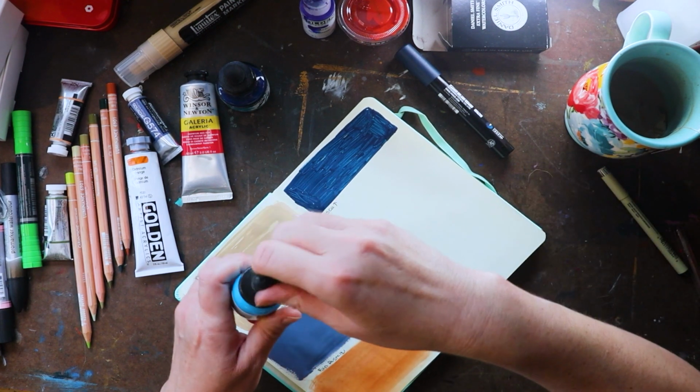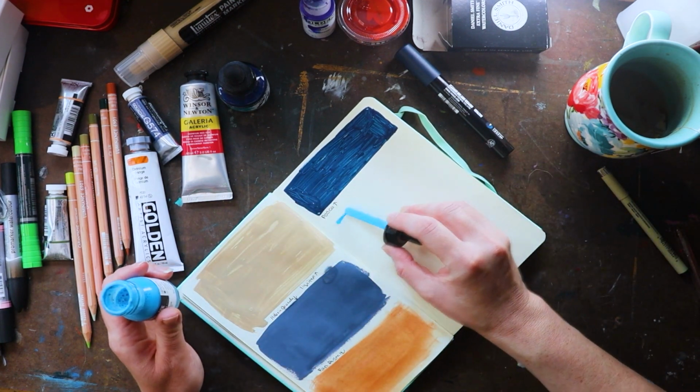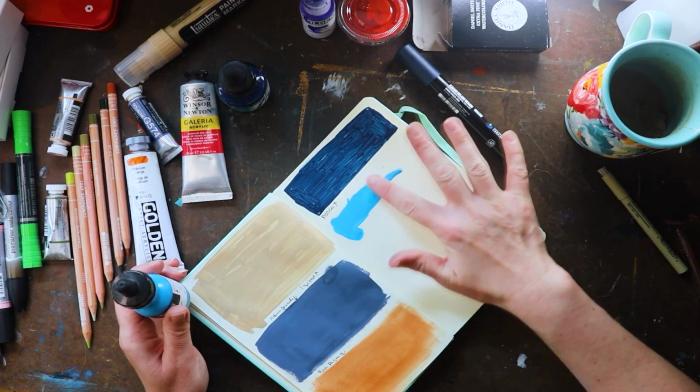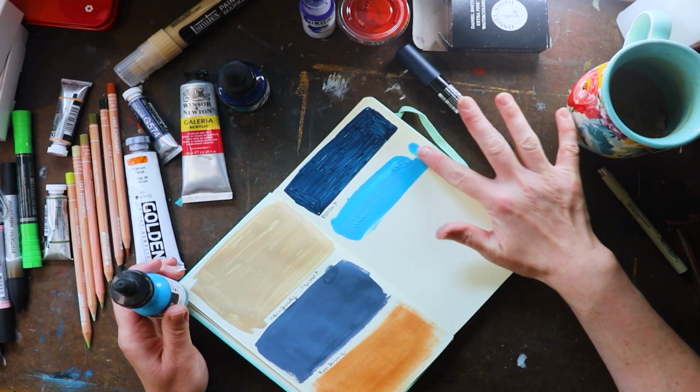And let's do our Liquitex. I'm probably going to regret this, but I don't want to add water, so I'm just going to smooth it out with my finger.